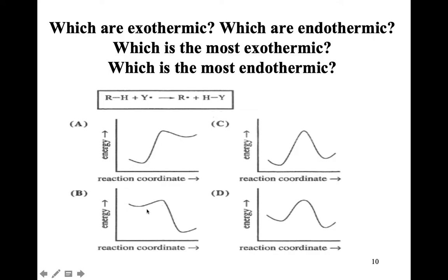B, look at that one. It's going down the hill. So down is exo. Okay, here's another one. This one also, it's got a big bump, Mr. G. Didn't I just tell you to ignore the bump? Ignore the bump. Start, end.